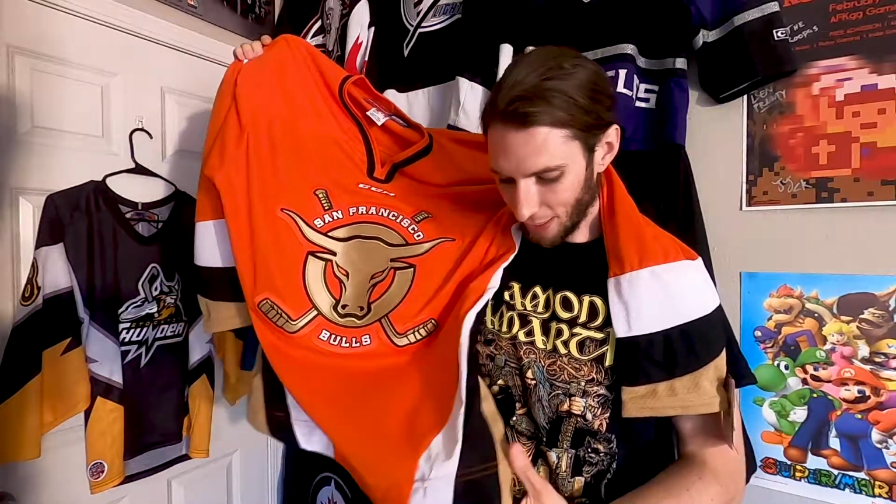I was never a huge fan of this logo. I mean, it's pretty straightforward. It does the job. Kind of like this angularity here to the side of the torso. You've seen that a little bit in the NHL to a degree, but it actually looks okay here. Kind of like the striping, like the color variation.